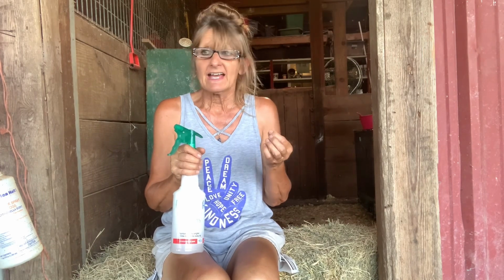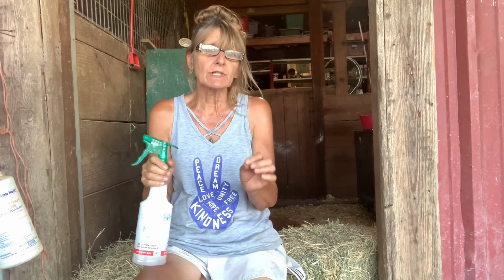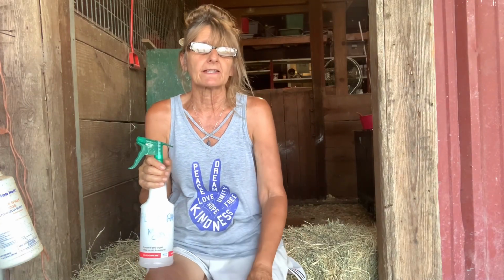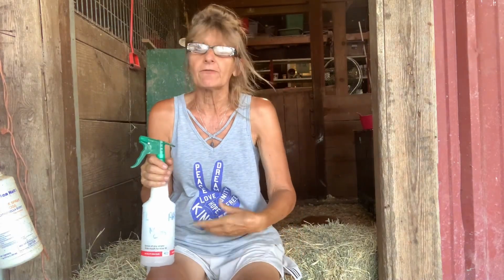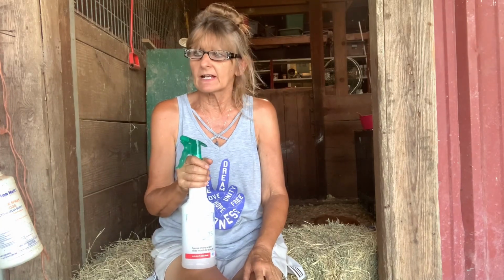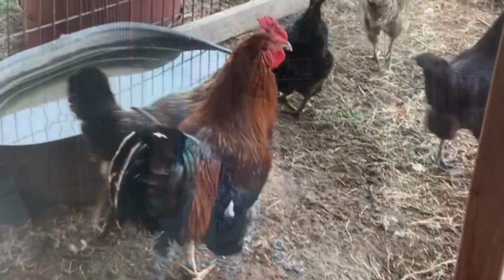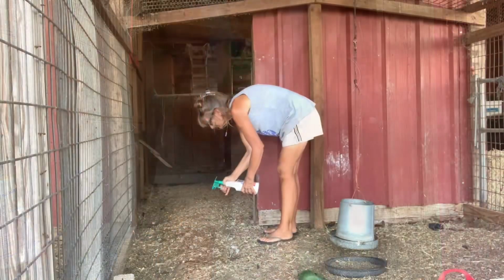Because this is good stuff to know if you have chickens, because at some time you might get stick-tight fleas. They're the strangest flea ever. They attach themselves like a tick, and some of them, when they're first born, are so tiny you can feel them crawling on you, but you cannot see them. I have had them so bad, and they crawl up you so fast, that I had to go in and take a shower. I'm just covered in them. My hair, everything, and I can only imagine what my chickens felt like. Oh, horrible. But anyways, we'll go in and I'll show you real quick.